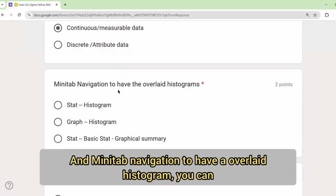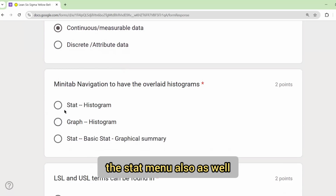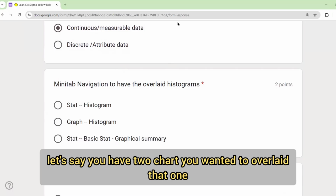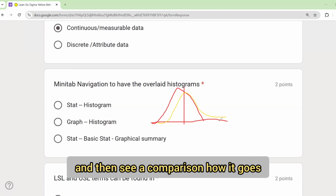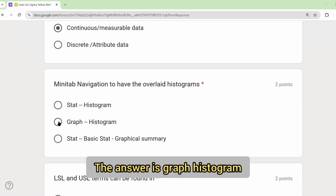And Minitab navigation to get an overlaid histogram, this is a tricky question. If you want basically a histogram, you can also get it from the Stat menu: Stat, Basic Statistics, Graphical Summary. But if you want an overlaid one, for example, let's say you have two charts and you wanted to overlay them and see a comparison, then you can choose from Graph, Histogram, right? The answer is Graph, Histogram.